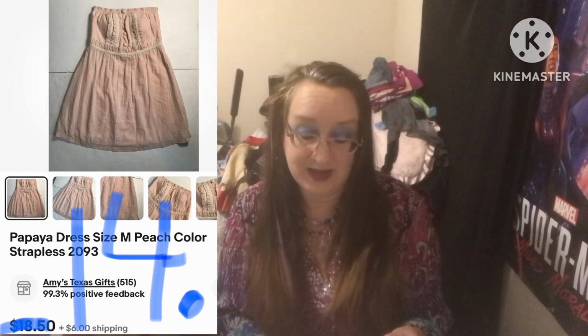Okay, the next thing sold on the 22nd of the month, and that is a dress. The brand is Papaya, and it was a peach color, just a beautiful, layered dress. I don't know if you call it layered, but you'll see the picture. It was just beautiful. And that sold for $14, and that went to Hannah in the state of California. Size medium, item number 2093.